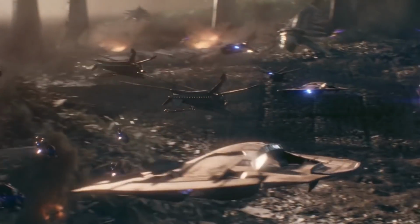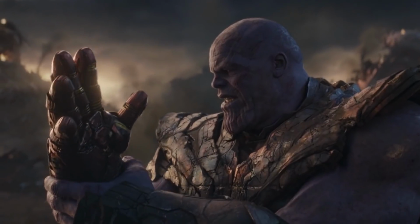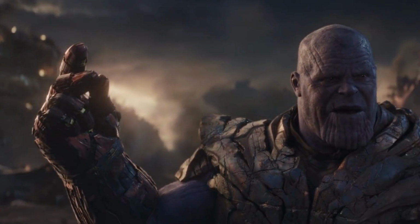During the final battle with the 2014 Thanos, the Mad Titan gets a hold of the gauntlet and is about to snap his fingers. Let's take a look.